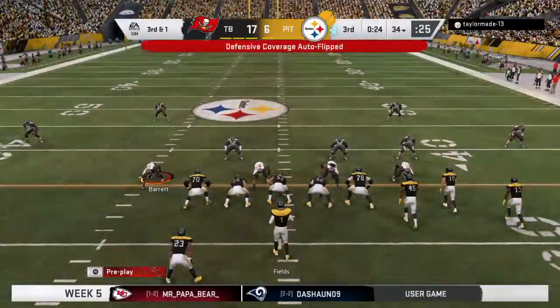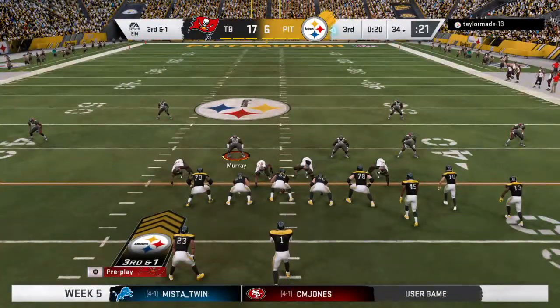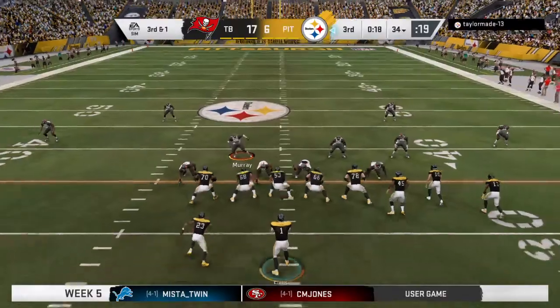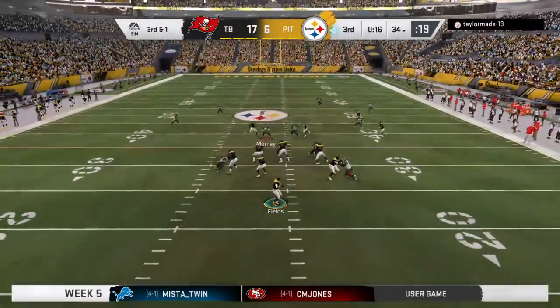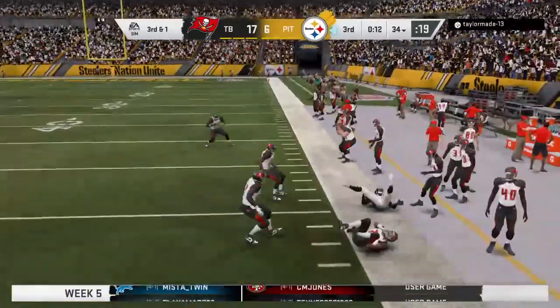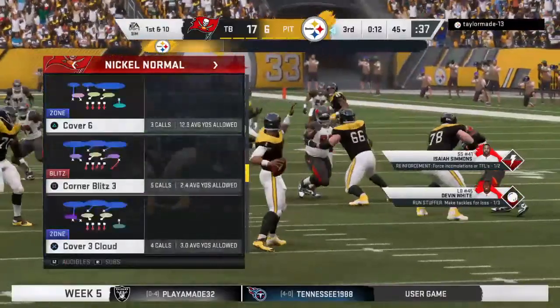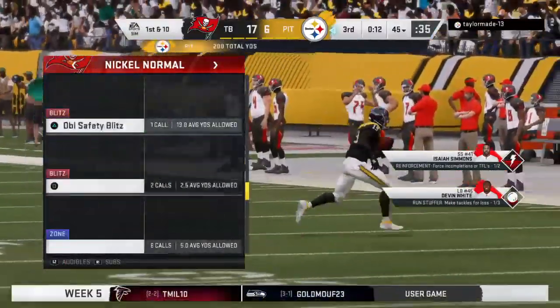3rd and 1. This offense in desperate need of a conversion as they come up on 3rd down. 49, guys. Mike, 49. Operating from the gun. Fields. He'll find Smith-Schuster. That's complete. A Steeler 1st down on the pickup of 11 yards. Let's go.